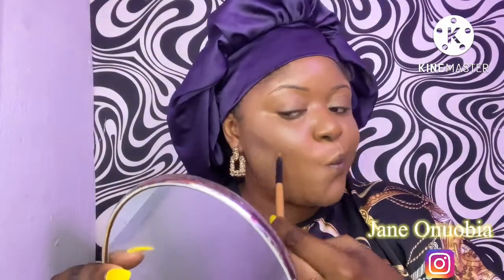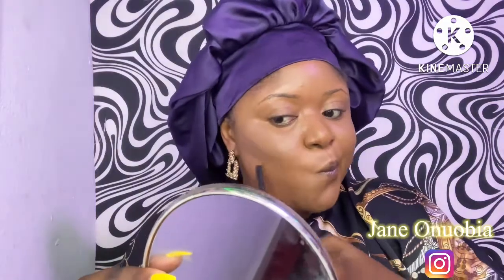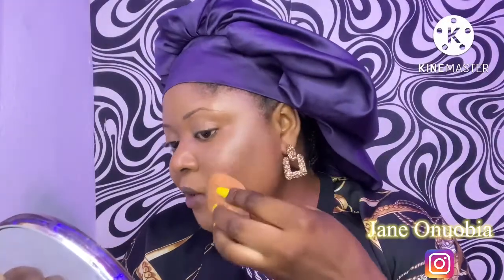So guys, this one was not even giving me the shade I want. Okay, this is what I want. That is what I want. So you can always do your face like this for you to get your contoured area. So I'm going to be blending it out. It's just looking like my skin. This is how I want it. Like everything should just be together.